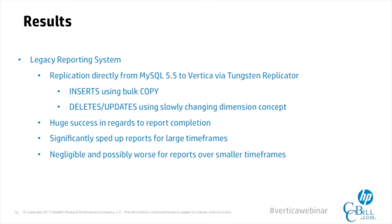And then as far as reports for smaller time frames, those are negligible and possibly worse for really small time frames, like running one day on the report. But the reason for this is not a limitation in Vertica. It's simply because we took the data structure of our legacy transaction reports and migrated them directly to Vertica to save time, so we didn't have to build out a new data structure to begin with. So that's the only reason why it was slow. It's not Vertica's issue.